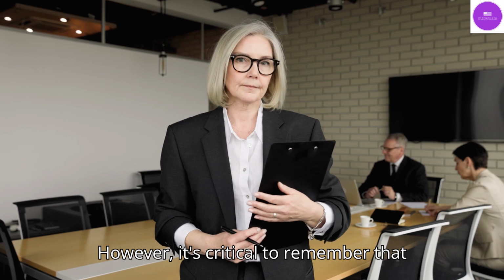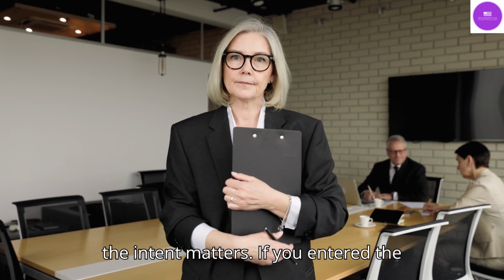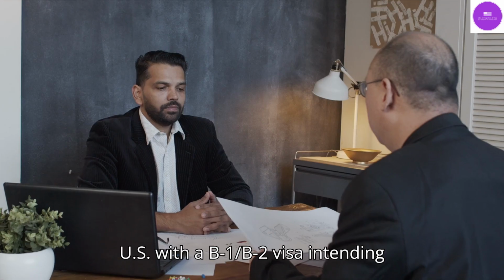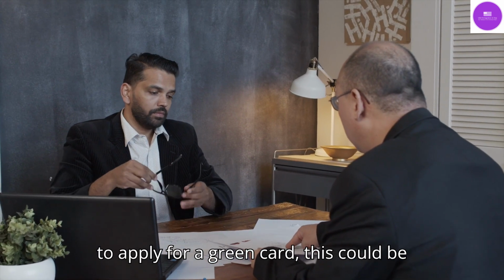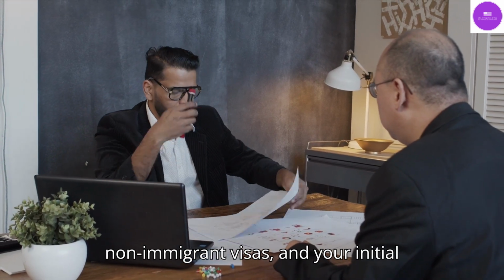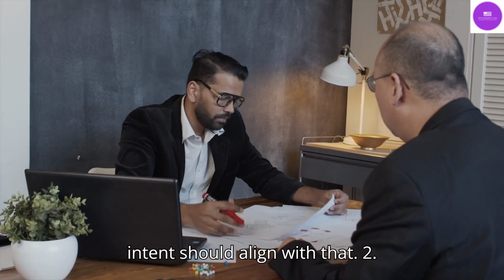However, it's critical to remember that the intent matters. If you entered the U.S. with a B1/B2 visa intending to apply for a green card, this could be seen as visa fraud because these are non-immigrant visas, and your initial intent should align with that.